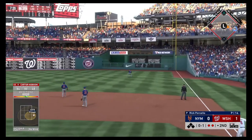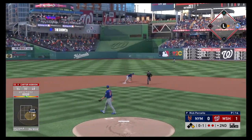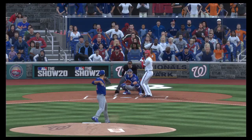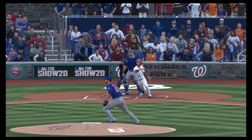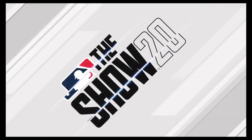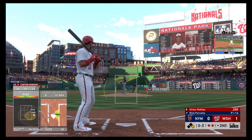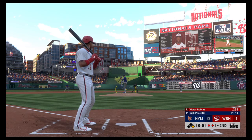Line drive base hit. Sometimes you just got to trust your hands. That pitch probably wasn't even in the zone, and he was able to fight it off for a base hit. In now for Washington, Victor Robles. He takes his first cuts in this one with a man at first and 2 away.